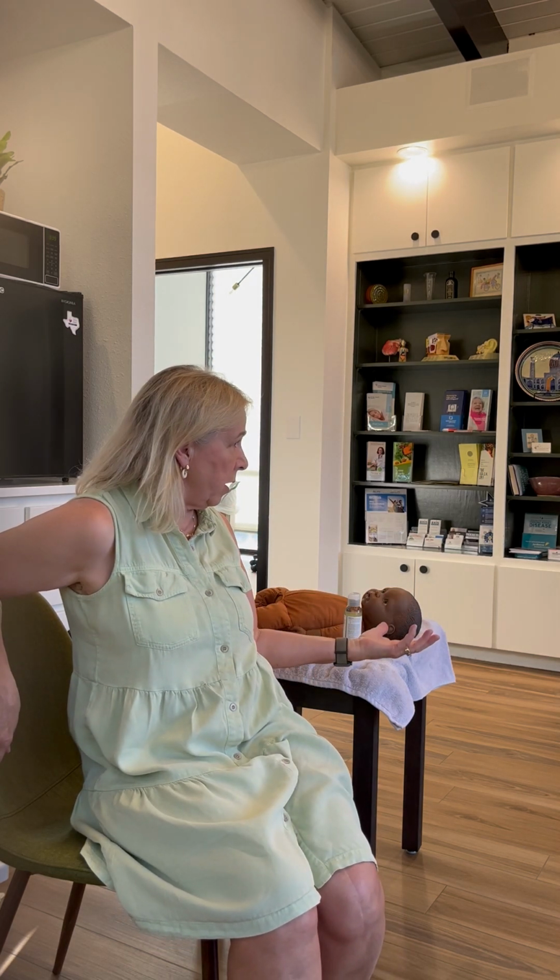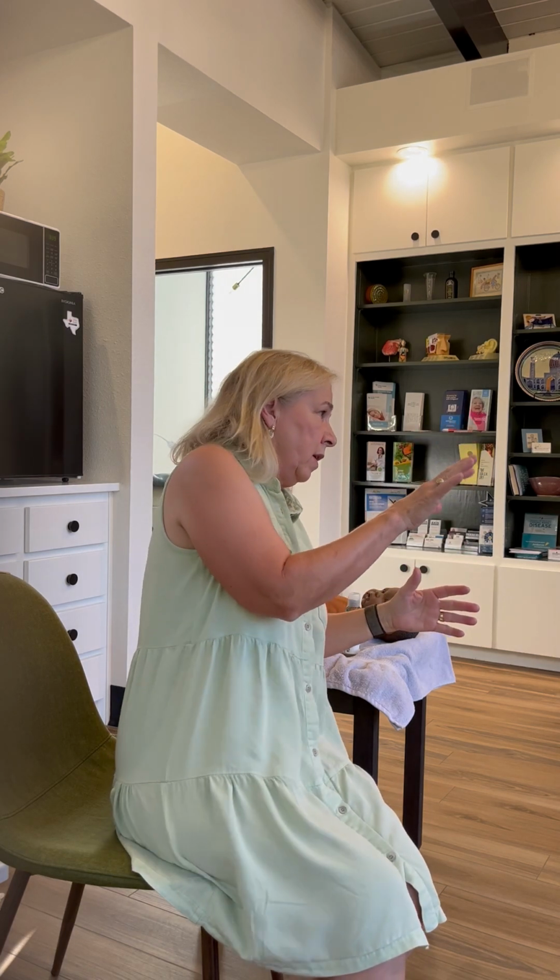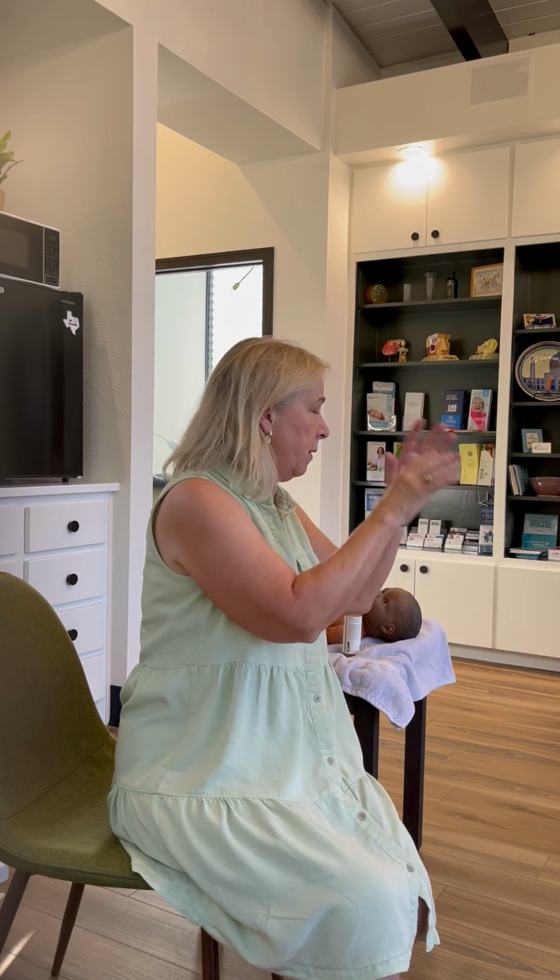So you know what your states of alertness are. You go from full out crying to full out sleeping. And in between there, you're gonna have fussiness. You're gonna have a kind of a quiet alert state, a little bit of an agitated state, and then the quiet alert state when their eyes are open and they're looking at you and they're kind of paying attention.